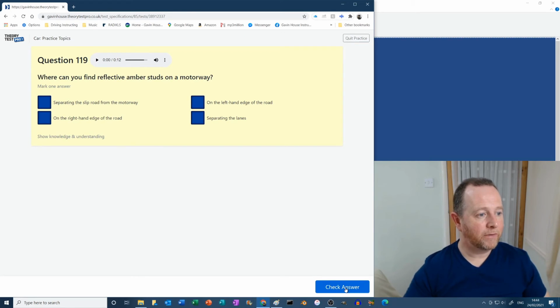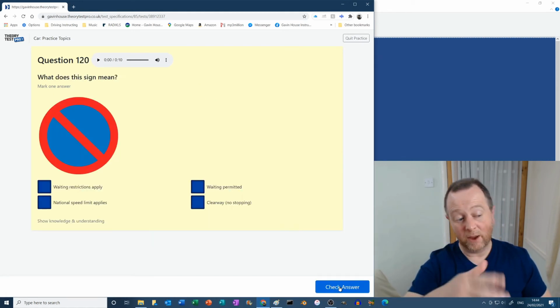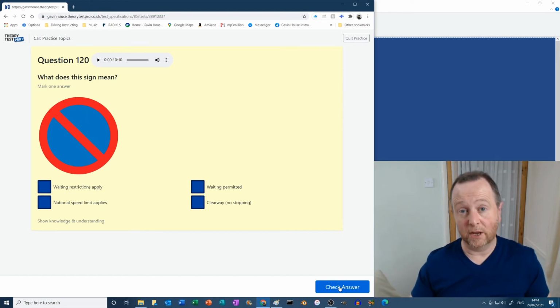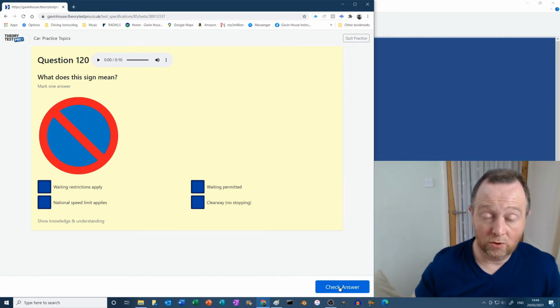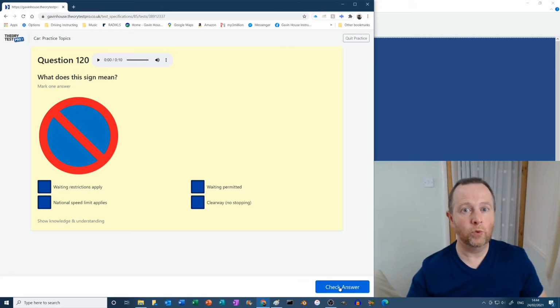Where can you find reflective amber studs on the motorway? Red on the left and green where you should or should not go, white in the middle, amber on the right. So on the right hand edge of the road. What they were saying there is at night time it's the reflective studs that help clarify where everything is. You don't normally see them during the day, I suppose. Could look quite pretty at night time, especially new reflectors, lovely. Very pretty. It's like looking at the airport, isn't it?